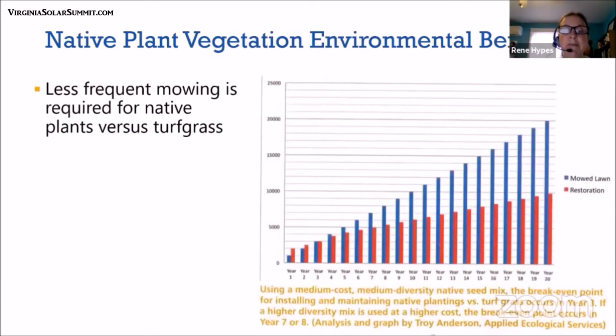This graph shows a cost-benefit analysis conducted for a solar project in the Midwest, comparing the maintenance costs of a commercial solar facility associated with the mowing of turf grass and the cost of the installation of native plant habitat with associated maintenance. As you can see, the maintenance cost of the mowed lawn is high throughout the 20-year period of the study, and the maintenance cost of the native planting is much lower, only requiring mowing a couple times a year. The break-even cost for the pollinator habitat installation compared to the turf grass maintenance is dependent on the upfront cost for the native seed mix and occurs anywhere from year 3 to year 7.